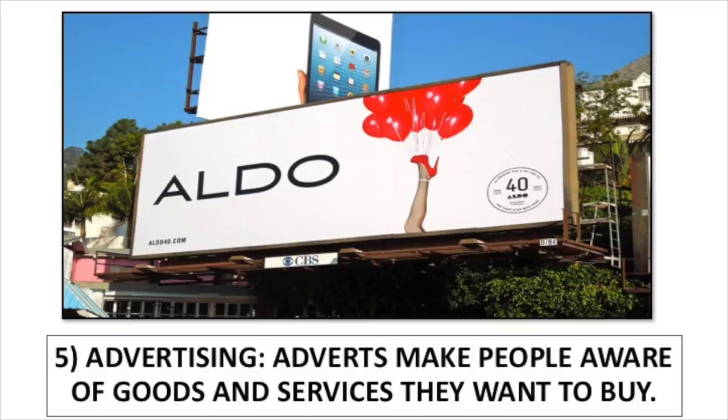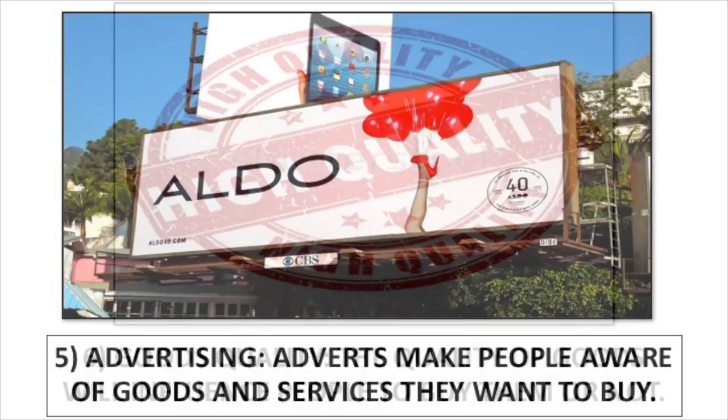If a new product like a new car, a new telephone, or even new clothes comes out, the company who sell them want people to know. So what they do is they produce big adverts. And then the people know that that product is for sale and they can go and buy it.